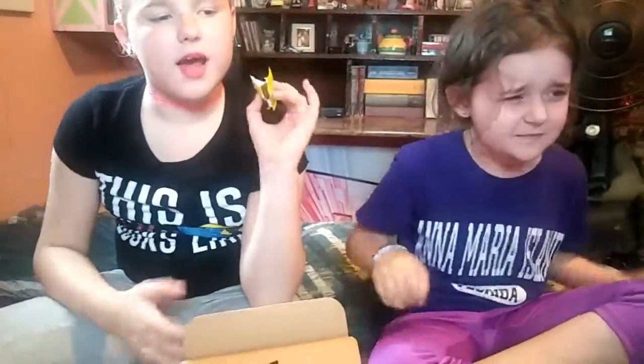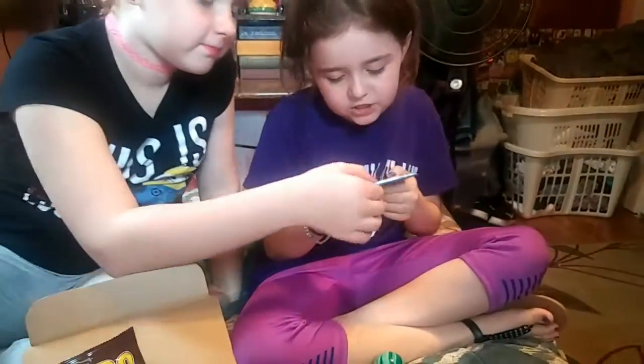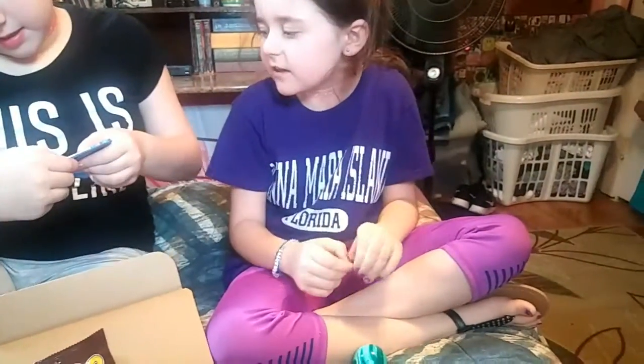Next time we will cut something like this open. I don't think you can. I think it's a hard candy. Oh, why did I pick that? That's just chocolate. Feels like chocolate.